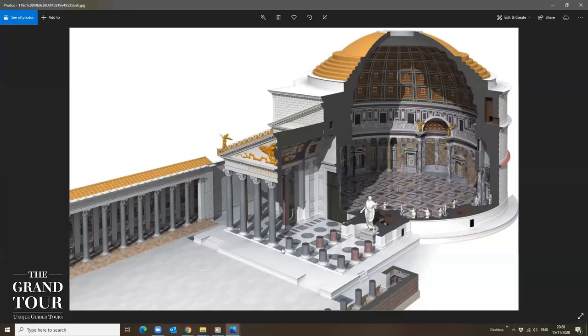You might notice in this picture that the columns are two different colors, which is true. They are gray granite, the ones on the facade. They are 12.5 meters tall each. Each one of them was shipped from a quarry in Egypt, and they weighed an average between 60 and 70 tons each.